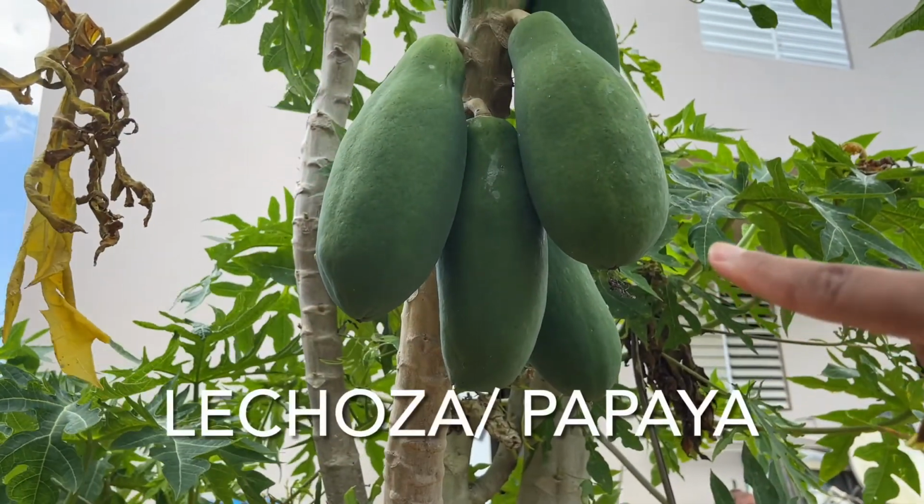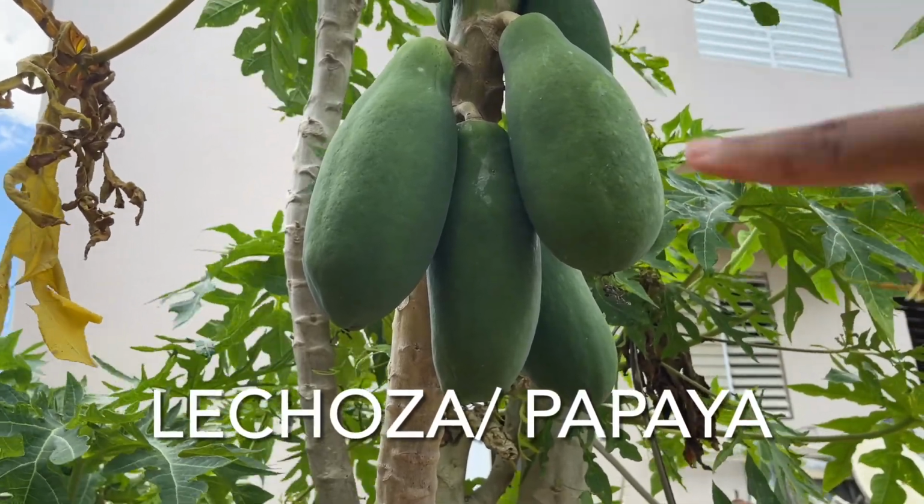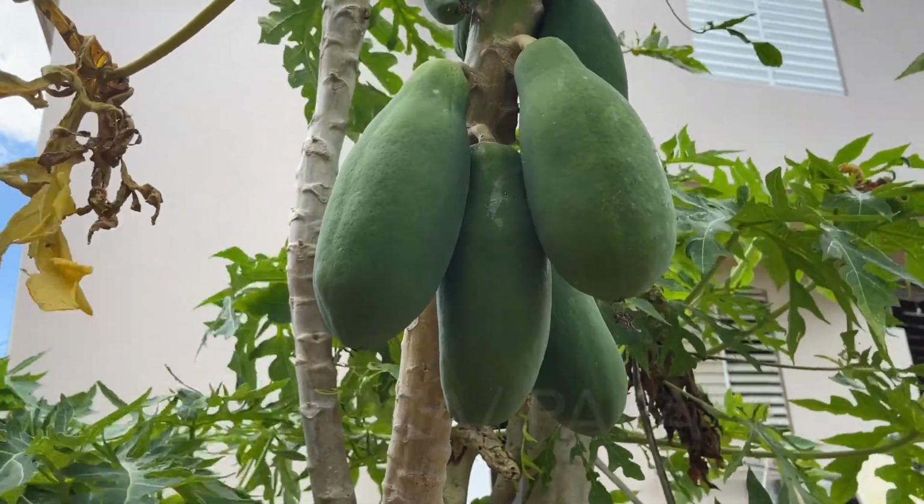And this is the papaya growing in the back of the house, and it's super yummy and amazing. It's really good for your stomach.